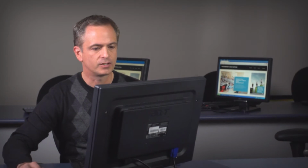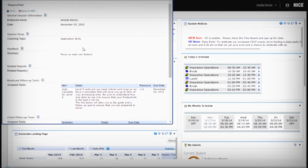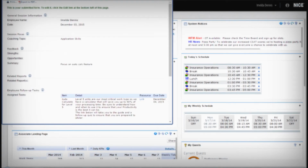So she can open this up, she can look at the actual coaching document, see what was assigned to her, acknowledge that it took place. If she wanted to make any comments about the session, she could. She would indicate how many minutes of coaching she perceived took place, and she thought, indeed, yep, there was about 20 minutes of a coaching session, and is going to submit this form. And what this now does in the system is create that closed loop, from beginning of identifying the issue to closing that with her acknowledgement that there was an issue.